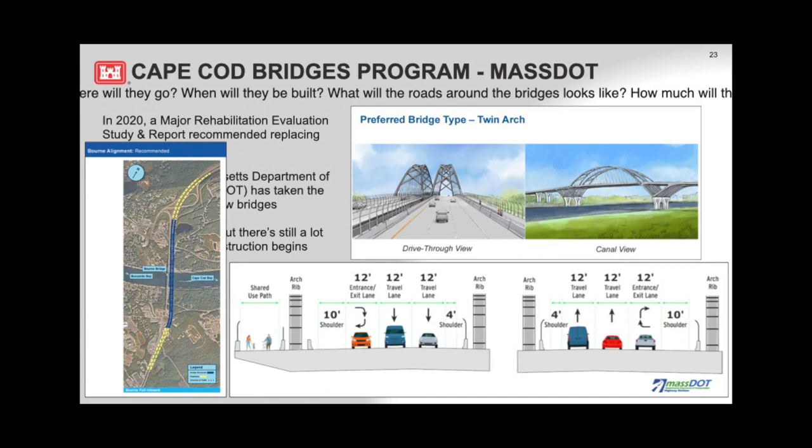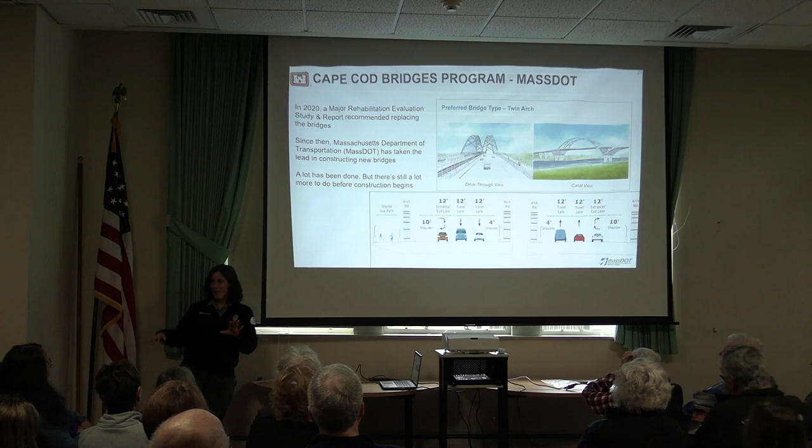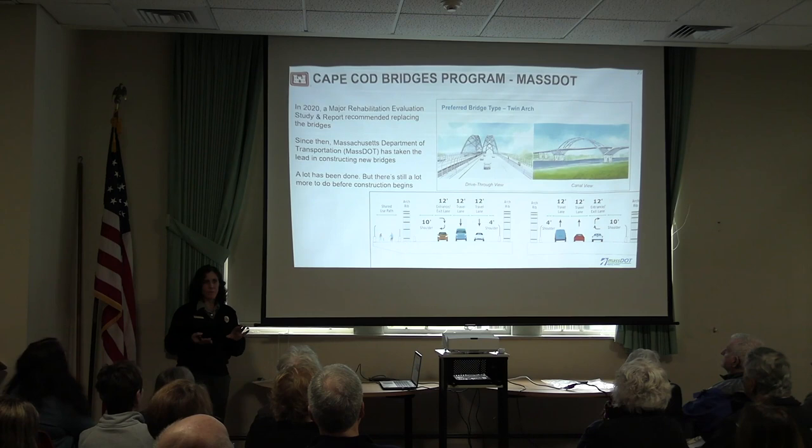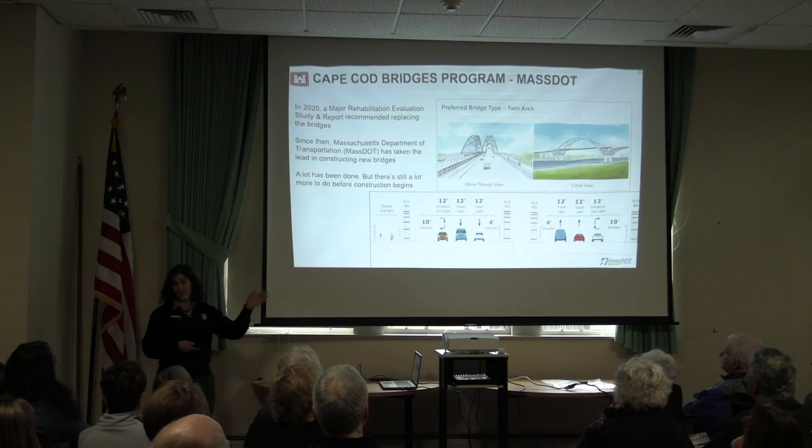Since 2020, a lot has happened. The U.S. Army Corps of Engineers has formed a partnership with the Massachusetts Department of Transportation, who was simultaneously doing their own engineering study on all of the surrounding roads to improve them for multimodal transportation. Didn't make sense for us to build a bridge and for the state to improve all the roads around and have them not in sync. So with this, the state is now the lead on everything. We're still in partnership with them, and so is the Federal Highway Administration.